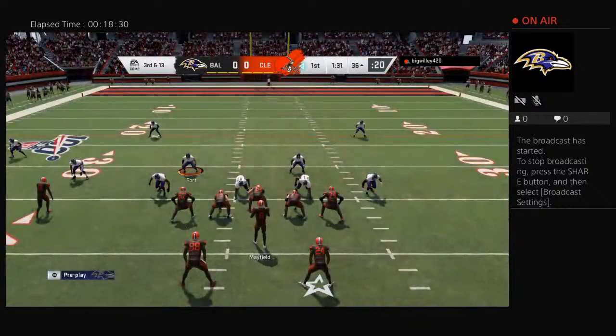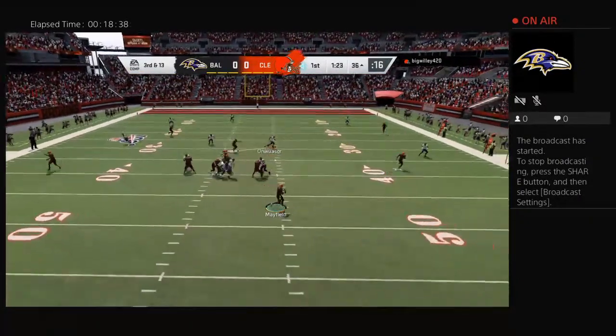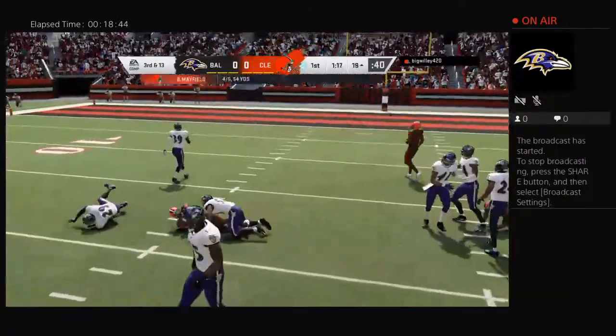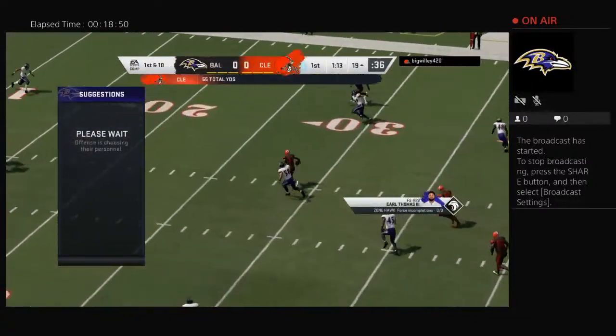So 1st and 2nd down went in the wrong direction. They'll try to do better here on 3rd and 13. Working out of the gun, Mayfield. It's caught by OBJ, and inside the 20 before he's brought down. And he's going to be taken down with the 1st down at the Ravens 19.